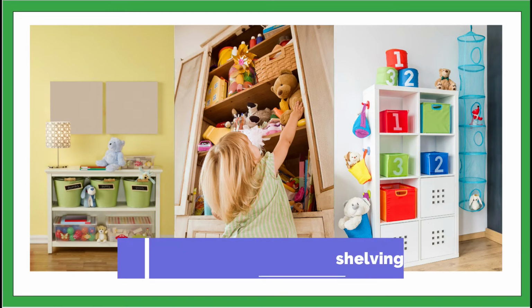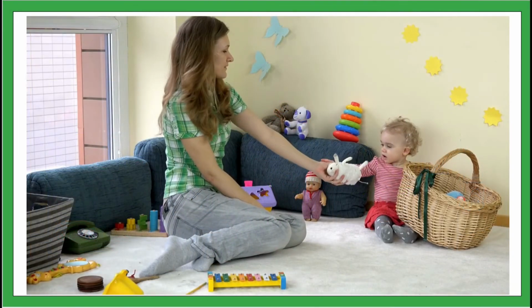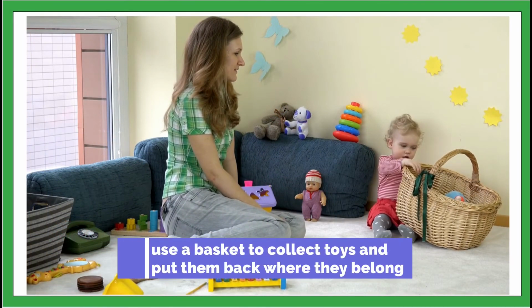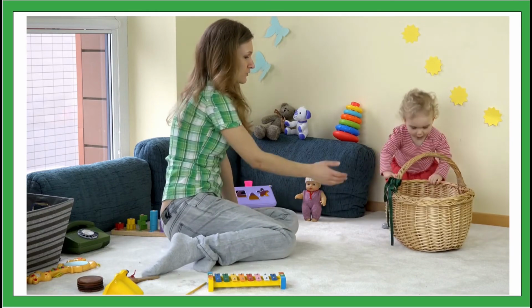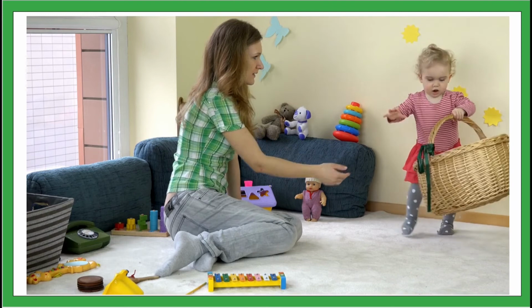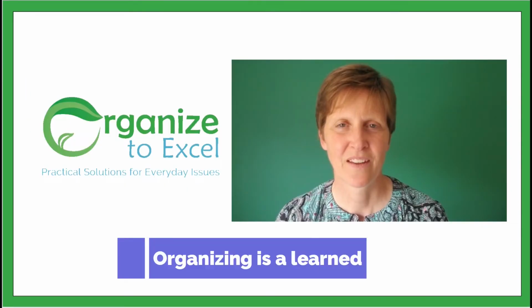Use vertical spaces and shelving that's easy for them to access. At the end of your child's playtime, use a basket to collect toys and put them back where they belong in your child's bedroom, so you can have space for yourself after the kids are in bed.